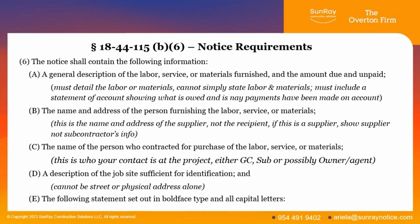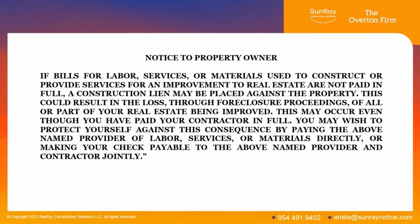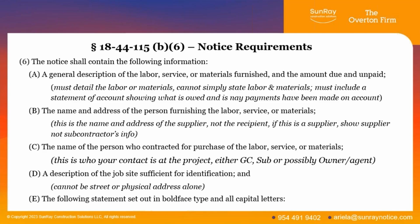Sometimes in new commercial construction, there won't actually be a street address because it'll be a lot in the block, depending on what stage you're at. So you can do the street address, but you also need to do the legal description. You can get that from the tax assessor's office in Arkansas. And then the following statement set out in boldface and all cap letters, that's this notice. So that notice with all this information has to be provided 10 days before you file a lien. So 4, 10, 74, and then 120.